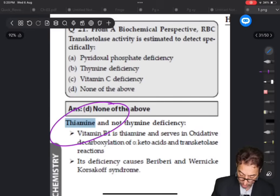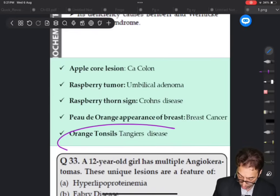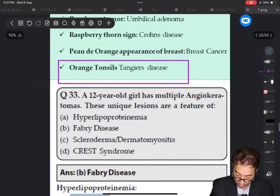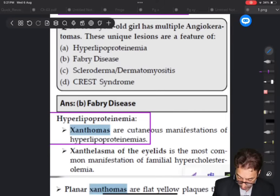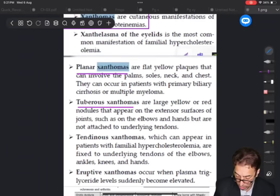Now, thiamine deficiency and beriberi. Now, orange tonsils. Not only that, I have given a full mention of other diseases. Thanks a lot for that. Now, xanthomas, hyperlipoproteinemias. And I have given a full description of what we mean by plantar xanthomas, tuberous xanthomas, tendinous xanthomas, and eruptive xanthomas.